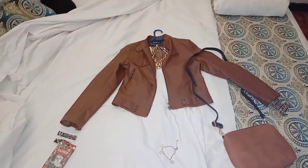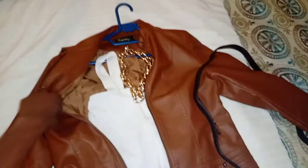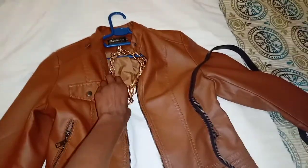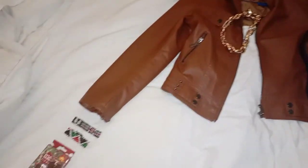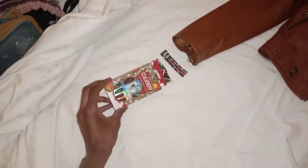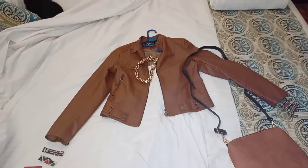The outfit I've chosen to wear is just a brown leather jacket with a brown bag, a white dress. This dress is a Boohoo dress. I got it from Boohoo, but not the website, from secondhand. And then this chain is literally fake. But I prefer to wear fake things in the club because when they spoil, I don't feel bad. And of course, my bracelets, and these Christmas nails, I'll have to DIY them. Then this anklet, and for shoes, I don't know, I'll decide. But that is the outfit.